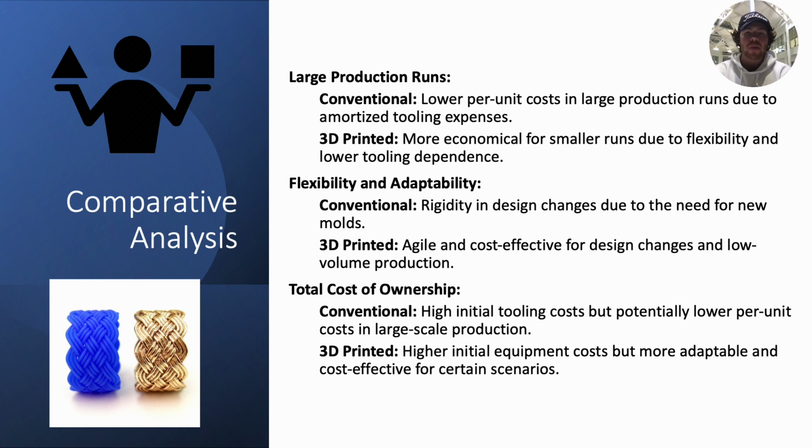Here we perform a comparative analysis with costs as a central focus. Economics plays a pivotal role in our decision making. The cost considerations for conventional wax patterns revolve around substantial tooling expenses and longer lead times, impacting overall production costs. In contrast, 3D printed wax patterns offer advantages in terms of flexibility, adaptability to design changes, and lower tooling dependence.